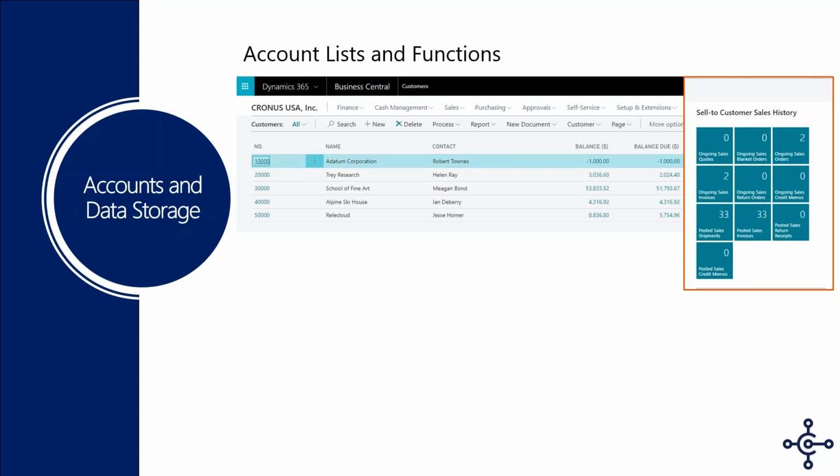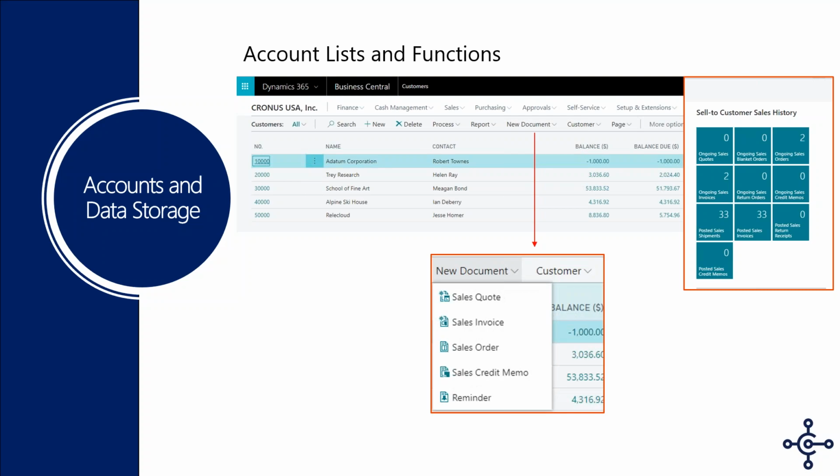And although we will talk about this more in later sessions, you are also able to start a new sales document directly from this window. If we were on a vendor screen, we would also be able to create a new purchase document directly from the screen as well. The account screens are also able to be filtered and customized like the home screen.